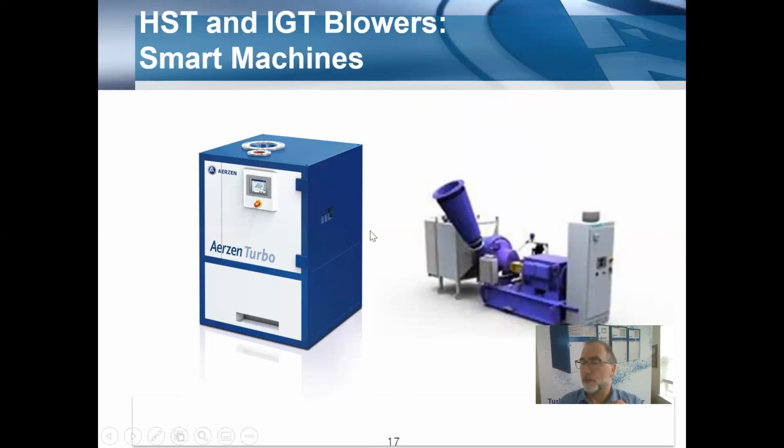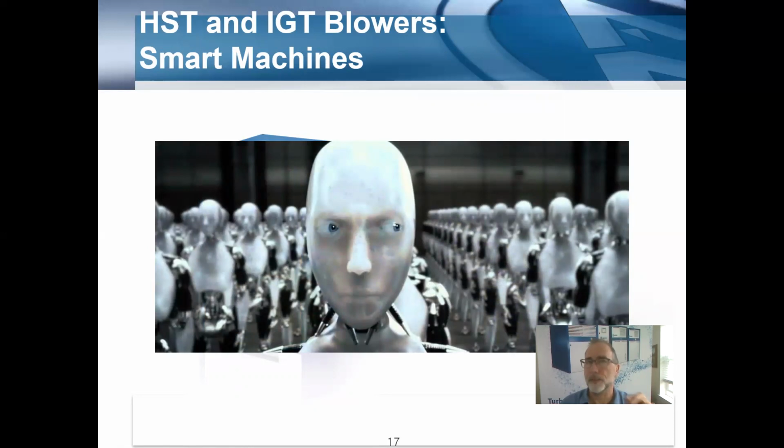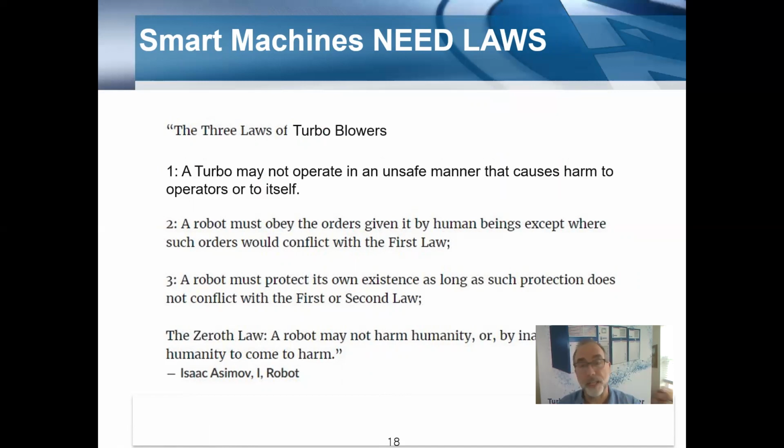So with the high-speed turbo or with the integral gear turbo, they are both pretty smart machines. And by smart machines, I don't mean iRobot smart machines, but I do mean that they need to understand that they need to live by some certain laws. So to borrow the Isaac Asimov rules of robotics, you could say a robot may not injure a human being or, through inaction, allow a human being to come to harm. If we look at the laws of turbo blowers, a turbo may not operate in an unsafe manner that causes harm to operators or to itself.